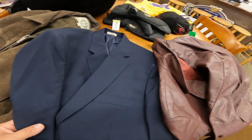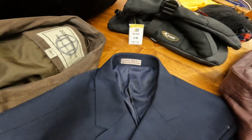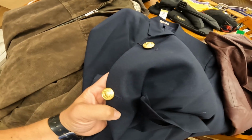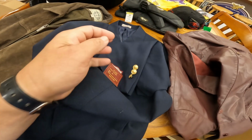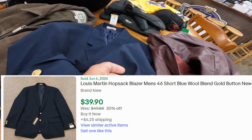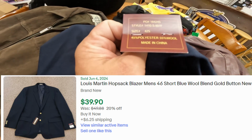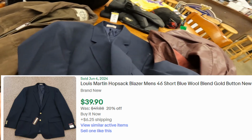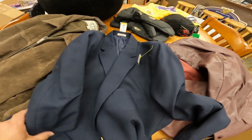And moving on to the sports coat right here. It's a Lewis Martin 55% wool, which is what caught my eye initially, because it was wool. And these gold buttons, I figured those were kind of unique and different. And also we have a tag on here that's kind of like, you know, this is obviously new, or somebody probably tried it on once, so they didn't wear it out, I'm sure, because there wouldn't be a tag on it if they ever wore it. But I think I should get 40 bucks for this, and I think we paid $6.99 for this. We'll see how that goes.